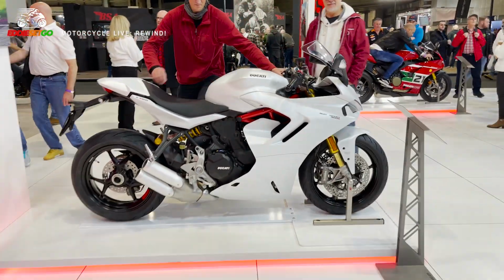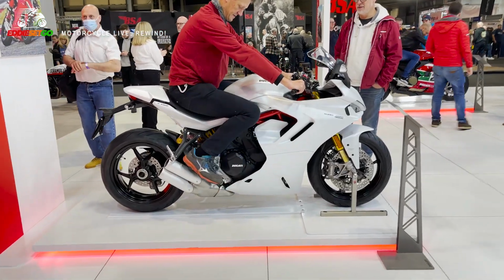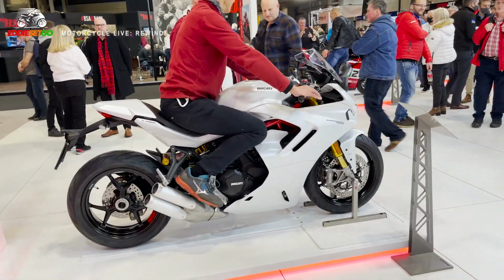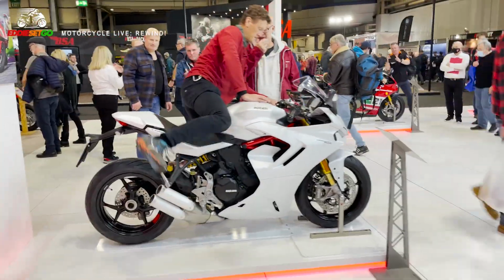It really does look stunning. You just see this chap now jumping on the bike. You can see how upright the bike is. The handlebars are more tapered upright and back towards the rider. It's a bit more practical. The practical sports bike.